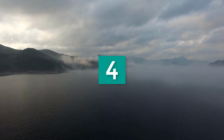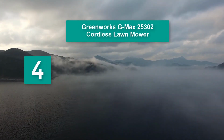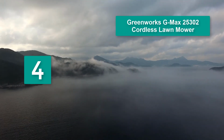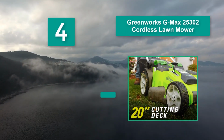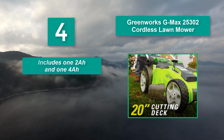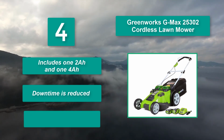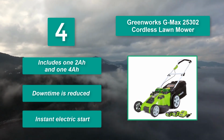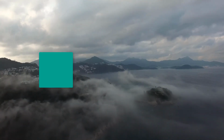Number 4: Greenworks G-Max 25302 Cordless Lawn Mower. It has 10 inches high-speed dual blades, a 20 inches cutting width, and a 40 volts, 4Ah lithium-ion battery with a 60-minute runtime. Main features: includes one 2Ah and one 4Ah battery. Downtime is reduced. Instant electric start.